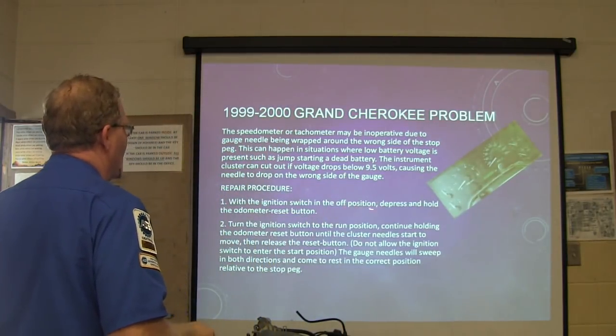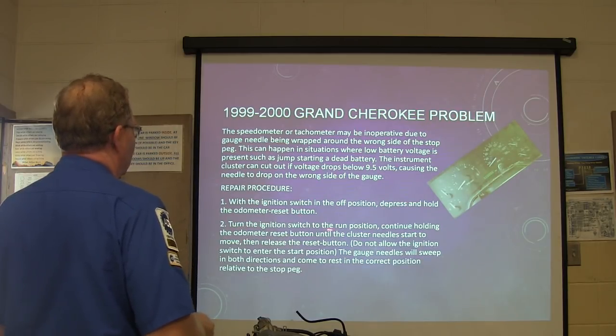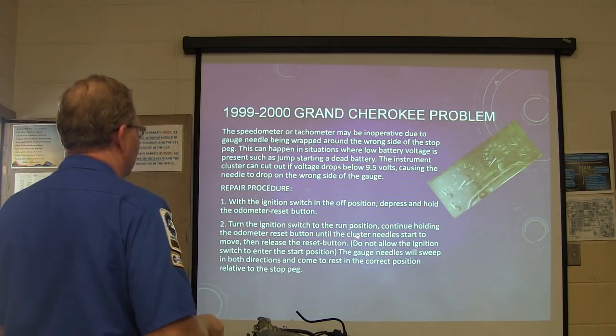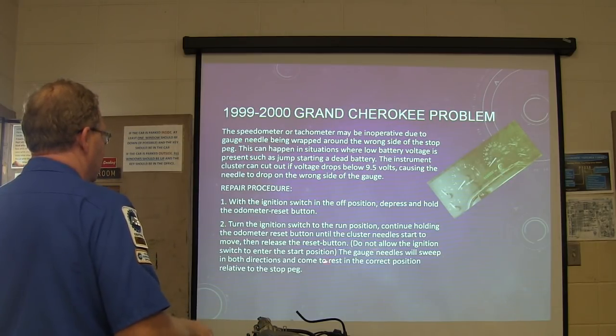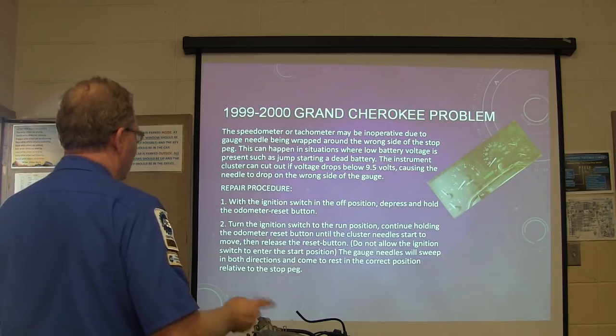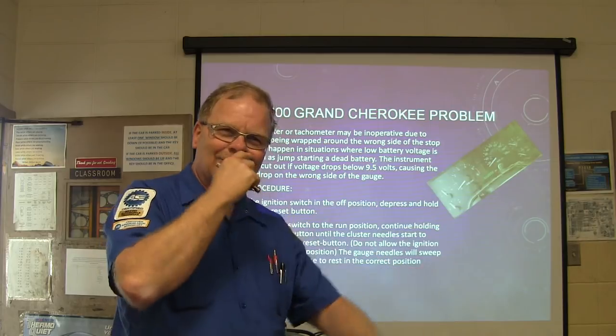With the ignition switch in the off position, press and hold the odometer reset button. Turn the ignition switch to the run position, continue holding it until the cluster needle starts to move, then release it. Don't allow the ignition switch to enter the start position. The gauge needles will sweep in both directions and come to rest in the correct position. So you can actually fix that by just turning the key on and mashing it, like they're talking about.